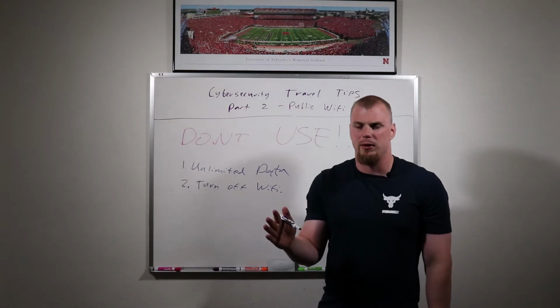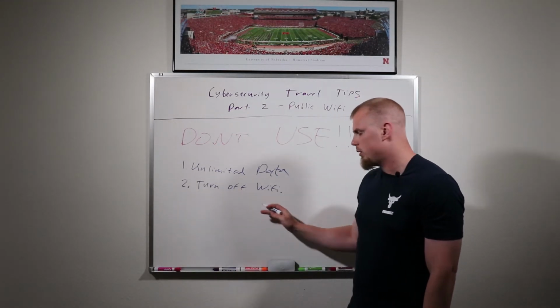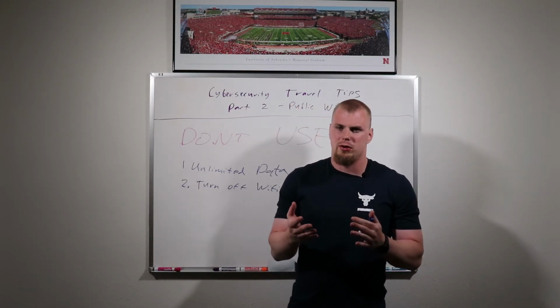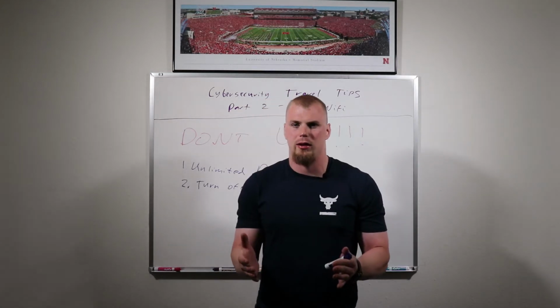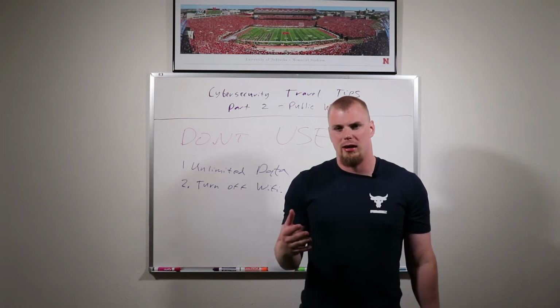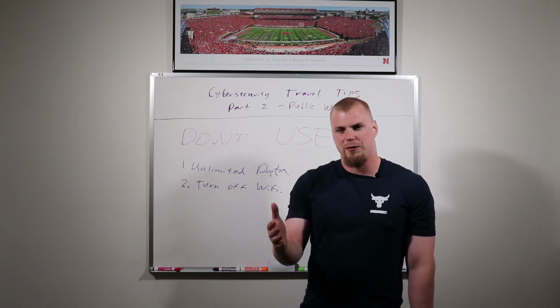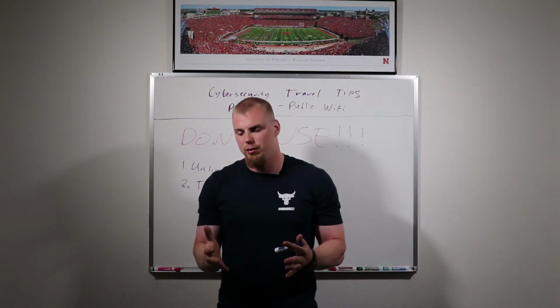If you're not going to use public Wi-Fi, make sure that you turn off your Wi-Fi on your device, and then specifically also make sure that your device is not set up to auto connect to Wi-Fi that's available. That way it doesn't accidentally connect to somebody's Wi-Fi or somebody's fake Wi-Fi, and then you expose yourself to all the risks that we talked about previously.